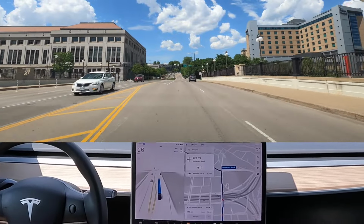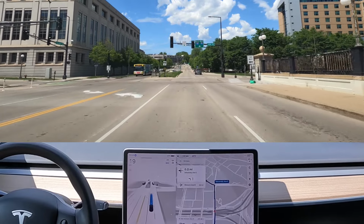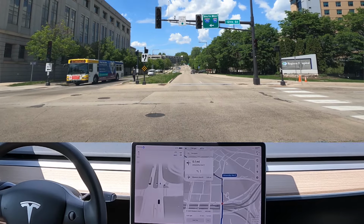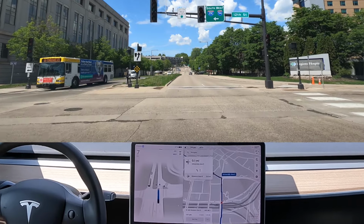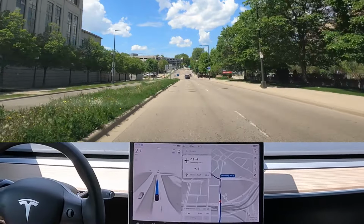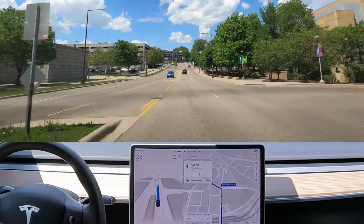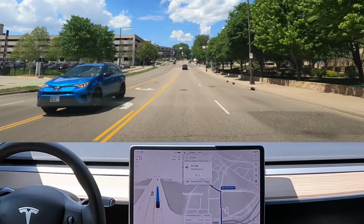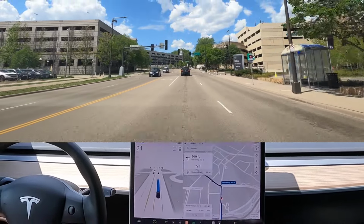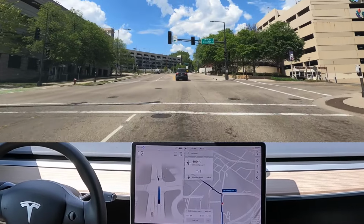On our left here, I believe, is the Minnesota History Center. We don't have any signal here. So yeah, it did the correct thing where it stopped and then proceeded. But the Minnesota History Center is a really cool museum. Lots of neat stuff here.